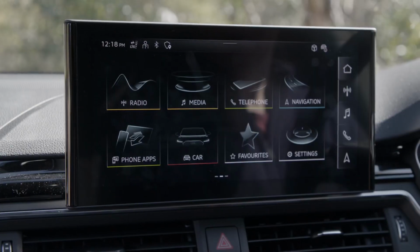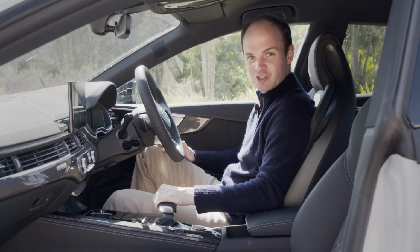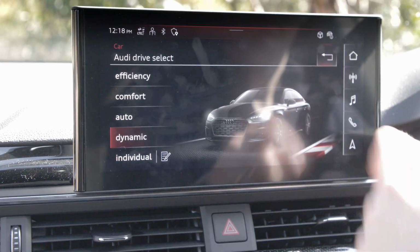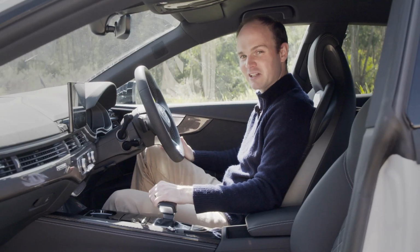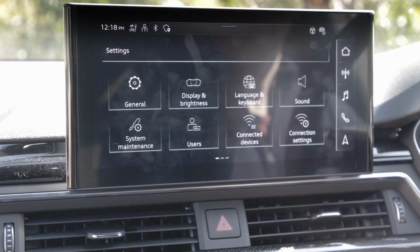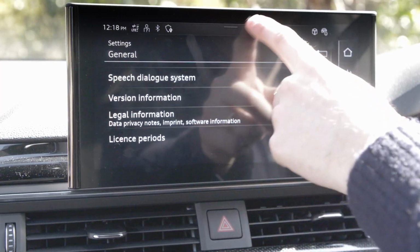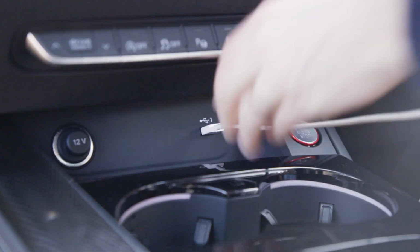The second part of the update is this new 10.1-inch infotainment screen, which is basically like having a tablet stuck to your dashboard. I find Audi's MMI system one of the more intuitive to use. Obviously with this amount of tech there's always going to be menus within menus, but it's usually pretty easy to quickly find what you're looking for. It's high-res enough to be nice and clear and quick to respond to inputs. There's also wired and wireless smartphone mirroring and charging.